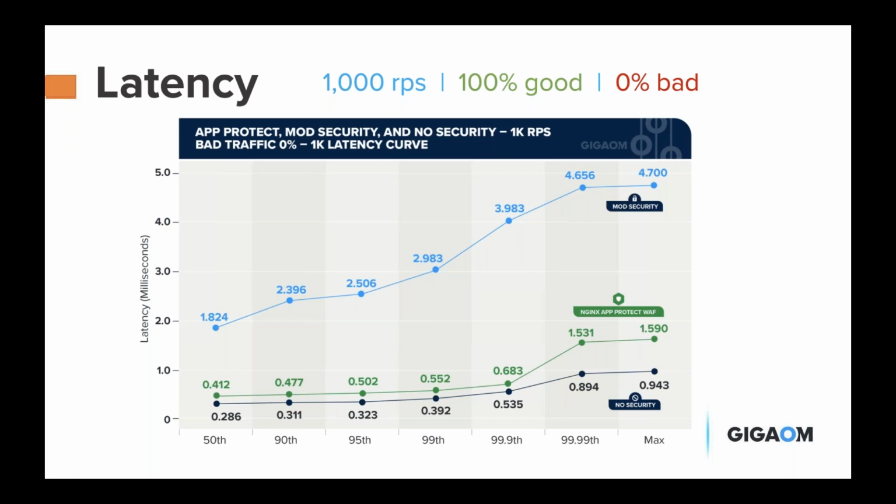Since we installed everything, especially for the NGINX testing, all within the same cluster group, we tried to co-locate as closely as we could to cut down on anything. We got really fast latency. So we're talking microsecond latencies here.